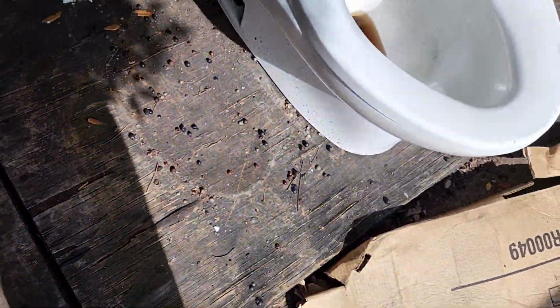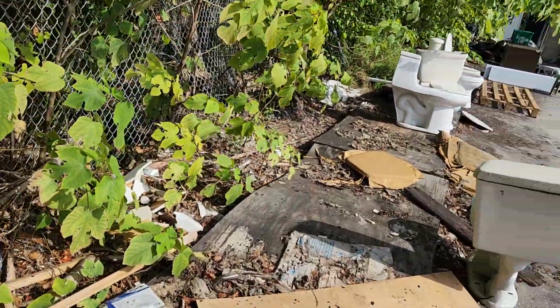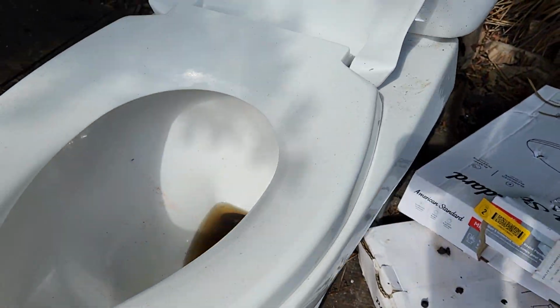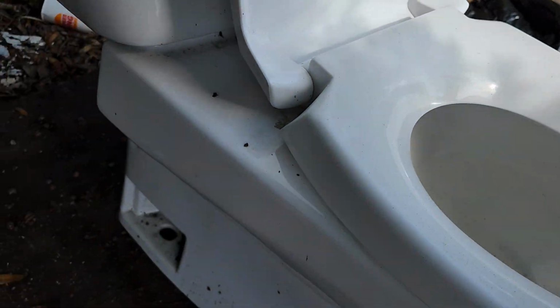And then we've got a couple Toto Vest toilets here. It appears we've got a bunch of crap all over this, and this one is broken. And it has a mismatched Mansfield tank lid. That's nice. And we have some garbage in here.